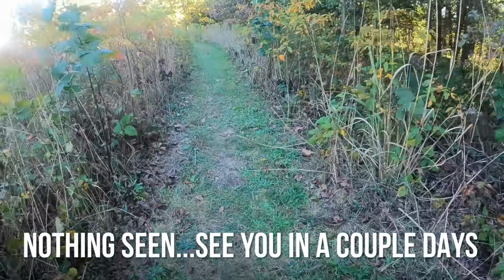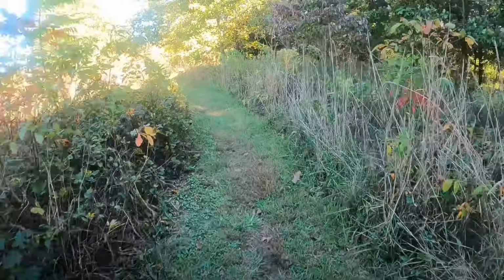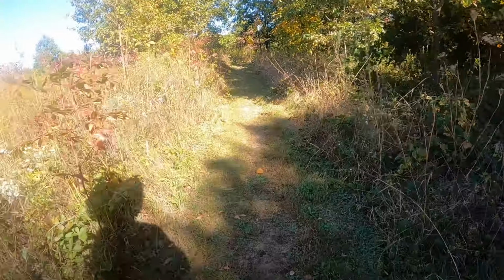I hope you guys enjoyed this salamander-like day. At least we got one snake. I always love it. It's always the goal to find a snake, but I'm totally cool with a bunch of salamanders, especially some that are pretty rare.